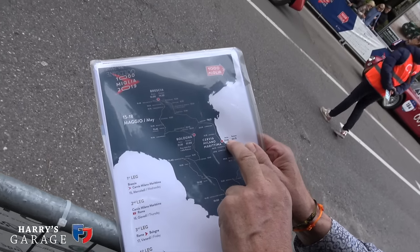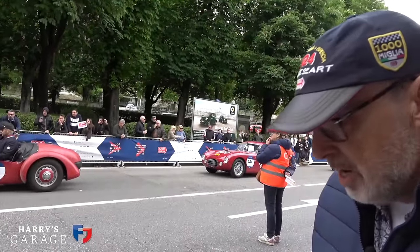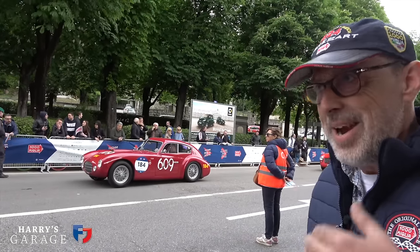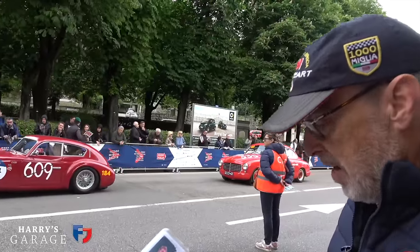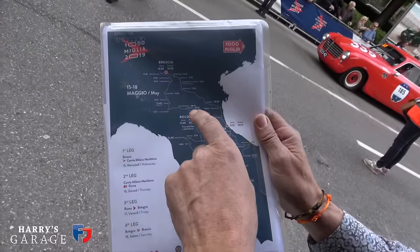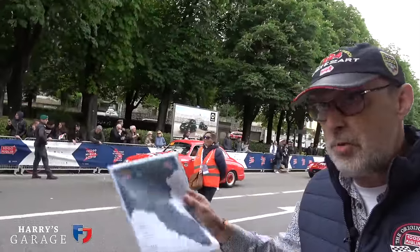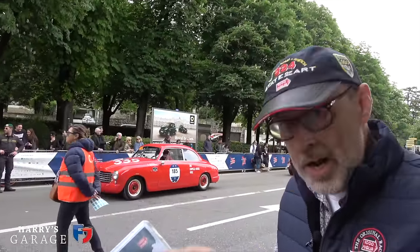If you're one of the last cars, the circus takes about 3 hours to go through. So the last car to leave here will get there about midnight, 1 o'clock in the morning. That's the thing about the Mille Miglia, it's quite hard work once you're out on the road. But what we're going to do, we're going to let them dash down to Rome, and tonight, we're going to head off and go to Modena. I know a lovely agriturismo in Modena. We enjoy the Mille Miglia, leave them to dash down to Rome, and then catch them on the way back.